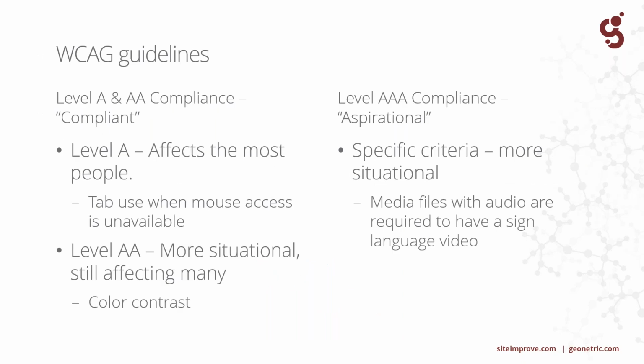Now, within those guidelines, we'll break them down a little bit further. There's A, AA, and AAA. Now, level A is the most severe, but it's also going to be probably the ones that can be fixed the easiest, okay? And they're going to affect the most people. It may be something like an empty heading. Essentially, you're putting up a road sign with no sign on top to tell people where to go, all right? So it's what can sometimes be simple content fixes, what may also become a little more code-based if we're talking about online forms, things like that. Example again, tabbing with a keyboard only if you can't use a mouse. That's going to fall under level A.